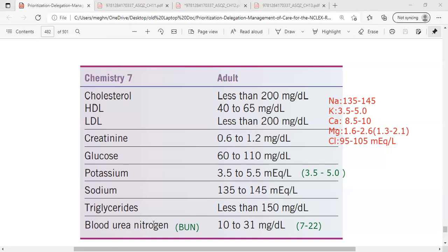Kidney test markers come from muscle that has been metabolized to waste product. Particularly, creatinine comes from muscle and passes through the kidney. The normal range of creatinine level is 0.6 to 1.2 milligram per dL. So if the creatinine level is more than 1.2, high creatinine indicates or signals renal failure.